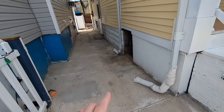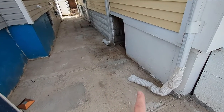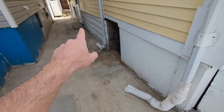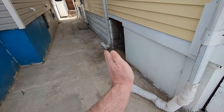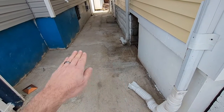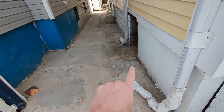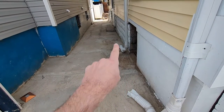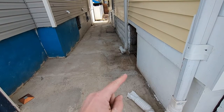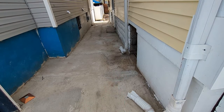As home inspectors, we harp on exterior water controls almost every single inspection. But look what's happening here. 1, 2, 3 downspouts discharging right along the foundation wall of this house. Then we have this low area here, so even the neighbor's water is going to come and collect right along the foundation of this house that we're looking at today, plus all of these downspouts. I don't even have to go into this basement to determine that this basement is going to leak.